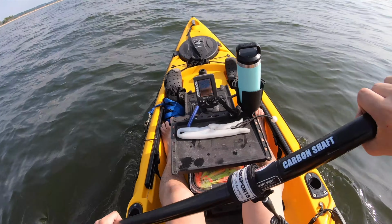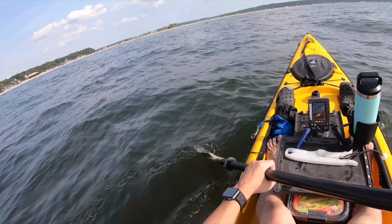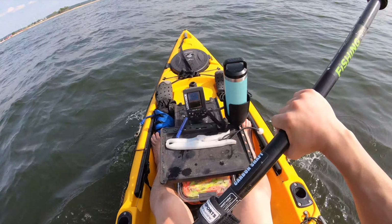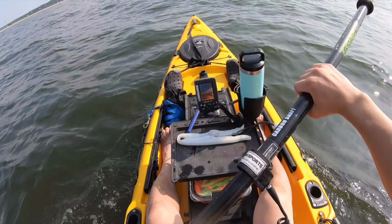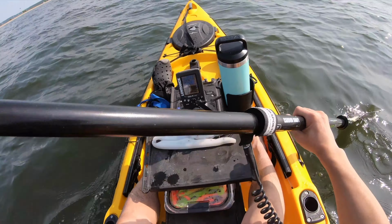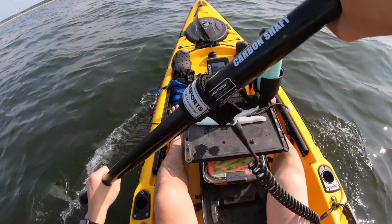So once you find that area, you want to kind of work with the wind and figure out how you can effectively drift that area along that with the wind. Usually it takes one or two drifts to figure out which way the wind's pushing you, and I use the GPS trail marker and I look at the direction of the arrow, and it usually tells you which way you're drifting and the speed you're drifting.